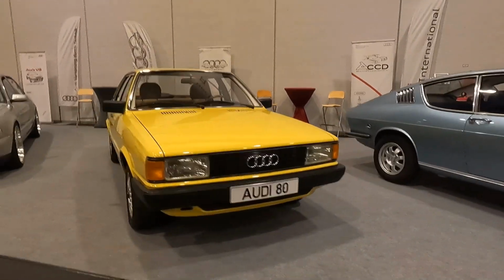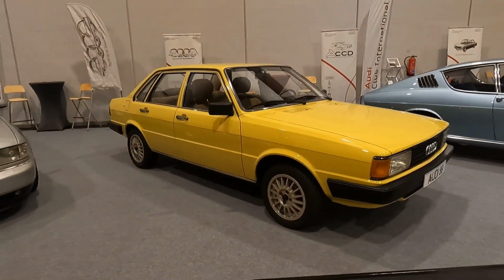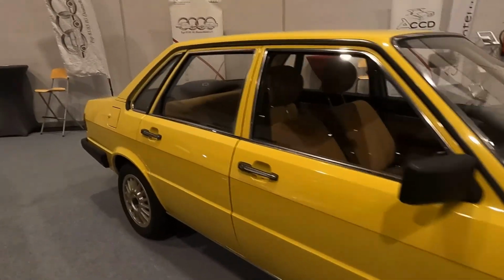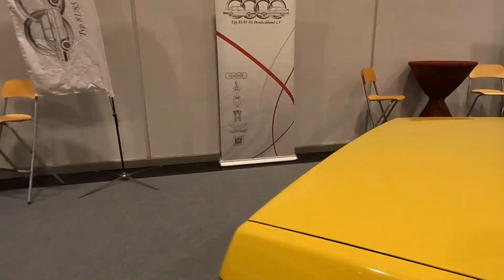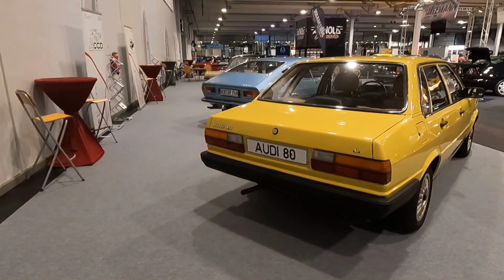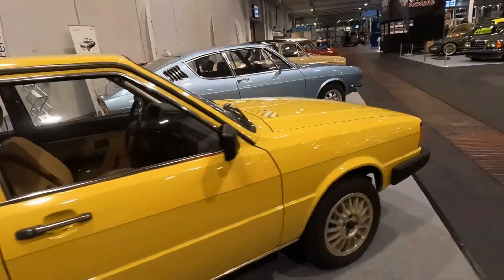Audi 80. This is the four-door variant. There was even a two-door, not a coupe though. It was just a two-door version of the Audi 80. This is a L, so fairly basic. The alloys look great on this.